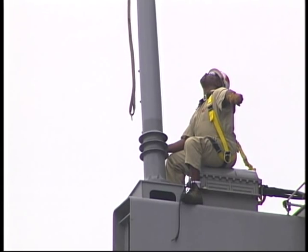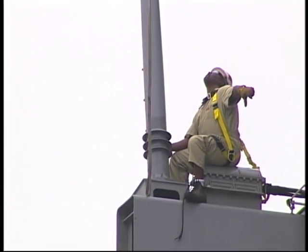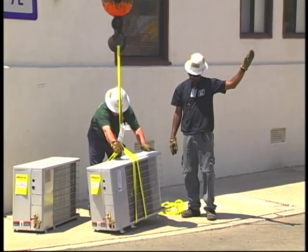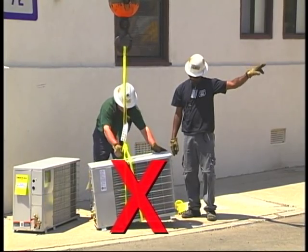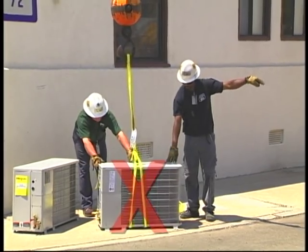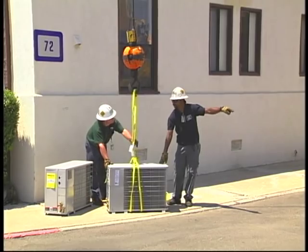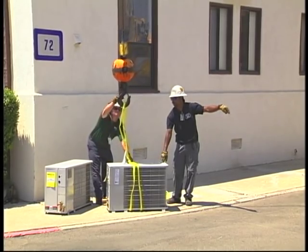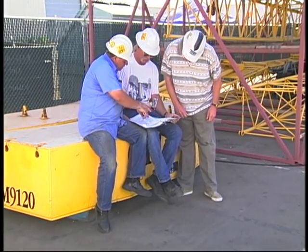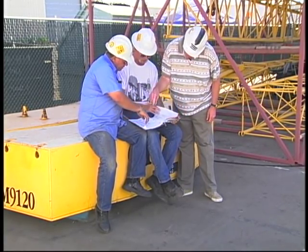Continuous good communication is essential. All crane team members must be able to provide feedback or get clarification before, during, and after the lift. Remember, anyone can stop a crane lift when there is a safety concern. When challenged with problems that you cannot resolve by yourself, first, try to work it out with your team members. If that doesn't work, ask your supervisor to help resolve the issue.